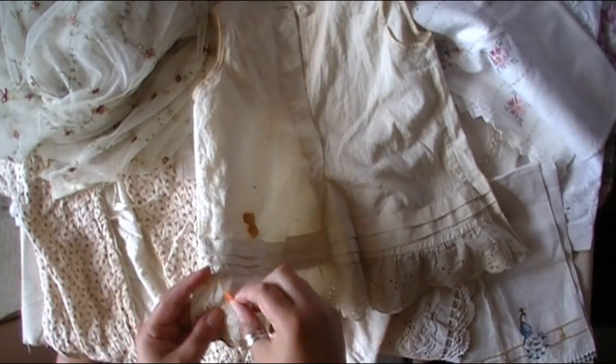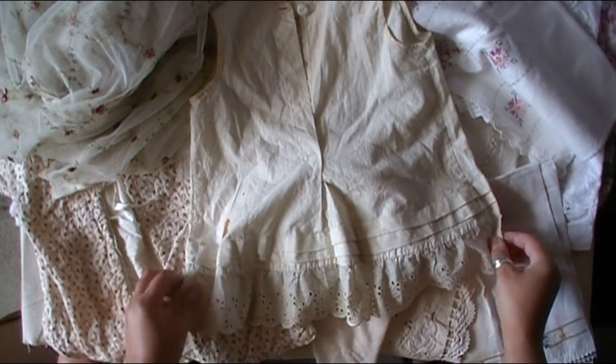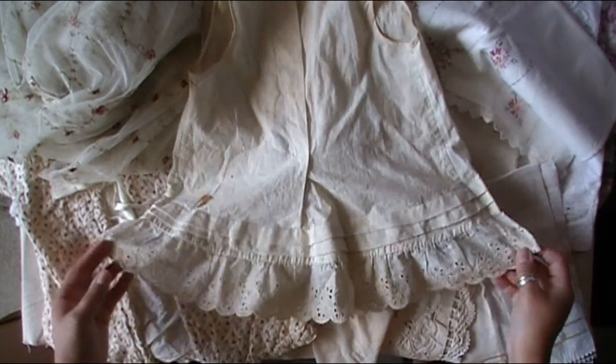Okay, this was a dollar. This is one of the dollar items, the dresses were. She had other ones too that were like $5. They were more intricate and stuff. But I just wanted to stick with the 50 cents to a dollar price range for most everything. So anyway, this is the back side of it.